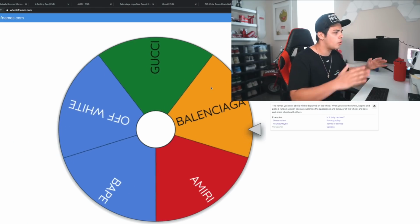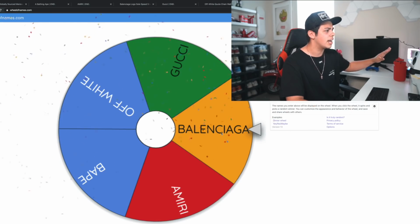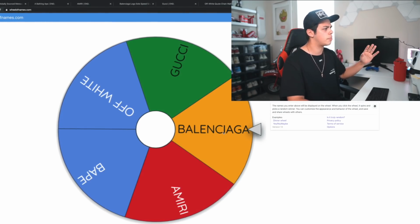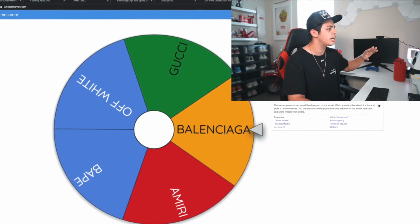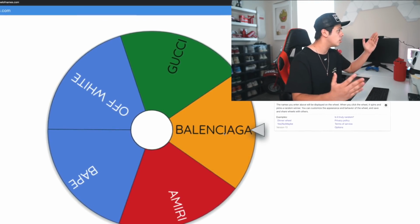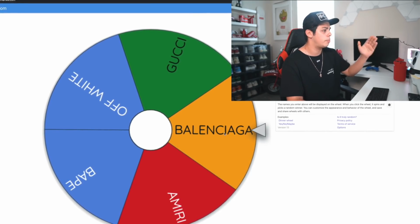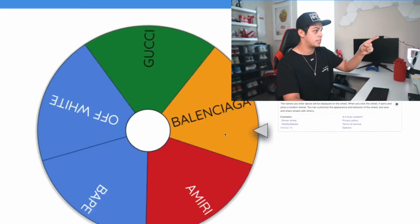Balenciaga, no, no more Balenciaga. What is wrong with you? We are rolling again. This has literally been the third time it has popped up at Balenciaga. Please, no. You haven't landed on Bape, Gucci, or Amiri once. So please, I'm trying to add like a bonus round into this, whatever, wheelofnames.com, and you keep screwing me with Balenciaga. We are rolling again. If you pick Balenciaga again, this website is rigged.